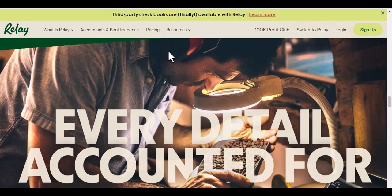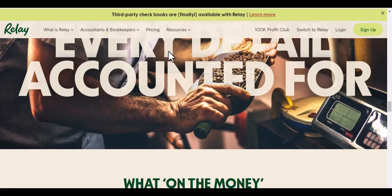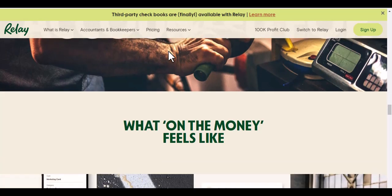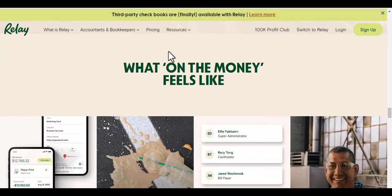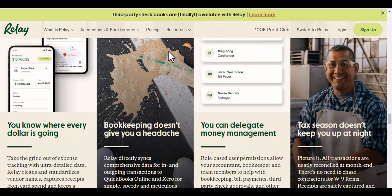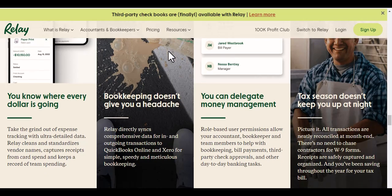Relay Financial Technologies offers a wide range of financial technology solutions, including Relay Pay, a mobile payment platform that allows you to send and receive money instantly. Relay Invest, a platform that allows you to invest in a variety of assets, including stocks, bonds, and ETFs. Relay Lend, a platform that allows you to borrow money quickly and easily. Relay Protect, a platform that allows you to protect your financial assets from fraud and theft.